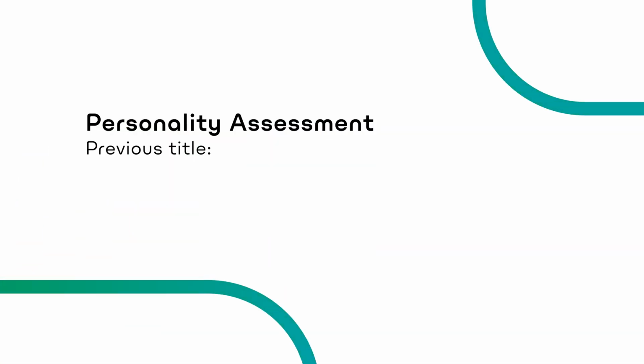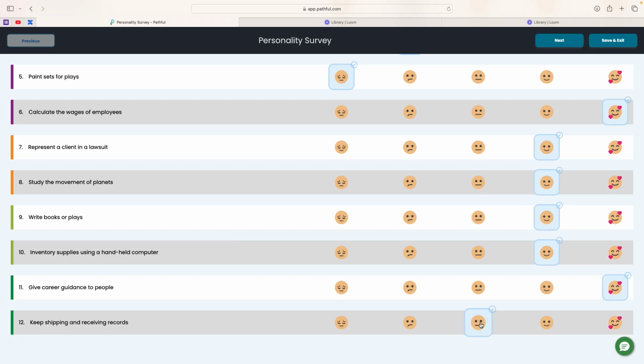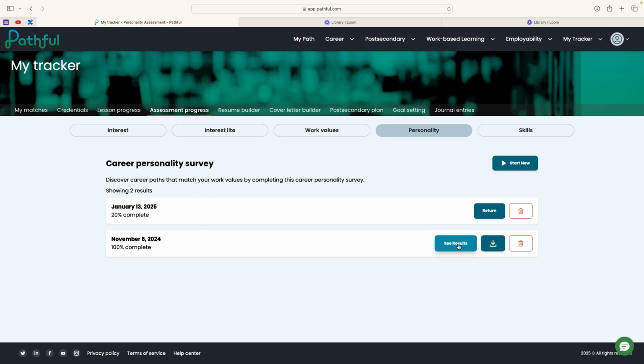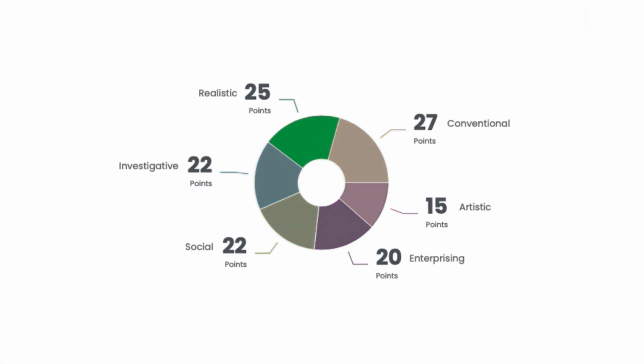Next is the Personality Assessment, previously known as the ONET Interest Profiler. This 60-question survey helps connect your most dominant personality trait to potential careers. It takes between 10 to 30 minutes to complete. The Personality Assessment examines 6 core personality traits that help you better identify careers that are aligned with the following traits: realistic, investigative, social, enterprising, artistic, and conventional.